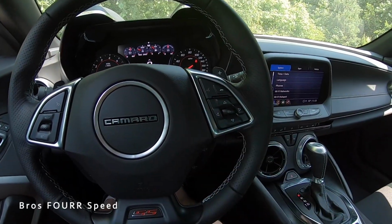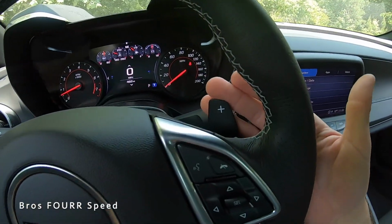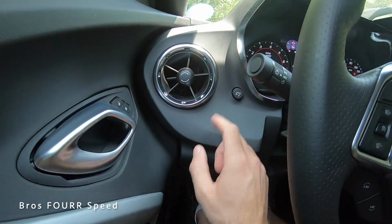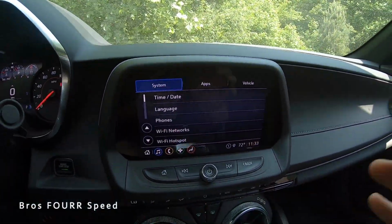Also over on the right side is Bluetooth and voice commands as well as volume. On the left side is favorites and cruise control, and this even has steering wheel mounted paddle shifters which are finished off in black. And then over on the left side there's some adjustments for the gauges as well as one air vent.